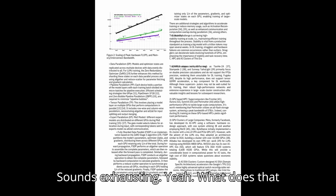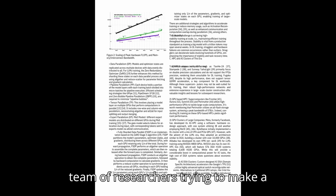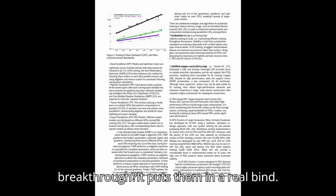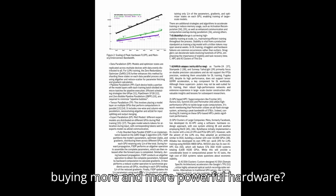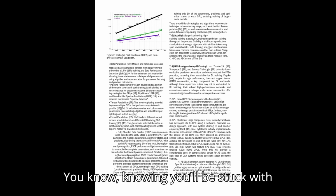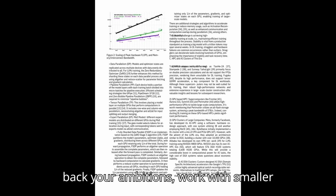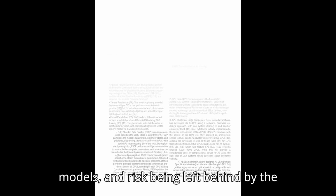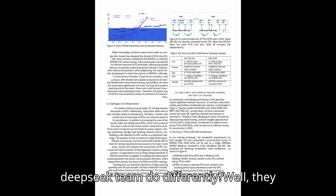Sounds exhausting. What does that kind of pressure mean for a small team of researchers trying to make a breakthrough? It puts them in a real bind. Do you pour your limited funding into buying more and more powerful hardware, knowing you'll be stuck with huge energy bills? Or do you scale back your ambitions, work with smaller models, and risk being left behind by the labs with deeper pockets? So what did this DeepSeek team do differently?